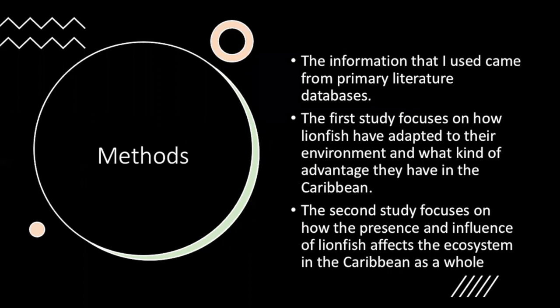In terms of my methods, I focused on primary literature databases and I wanted to focus on two studies. In the first study, I want to focus on how lionfish have adapted to this new environment, how these fish adapt in their normal environment versus how they adapt in the Caribbean, and why that gives them such an advantage. The second study focuses more on the presence and influence of lionfish. Really, what have they done to the ecosystem as a whole?